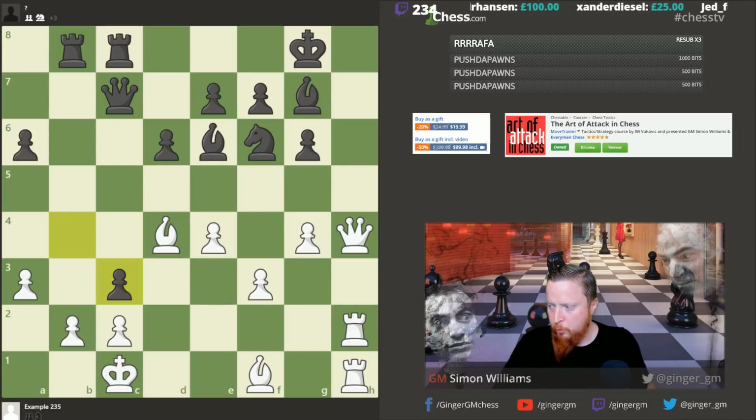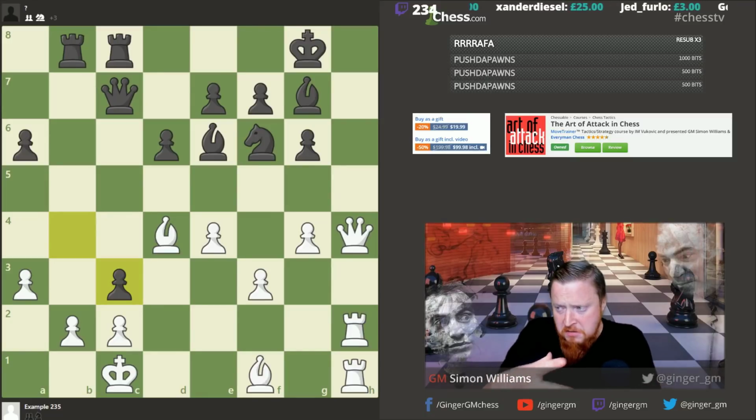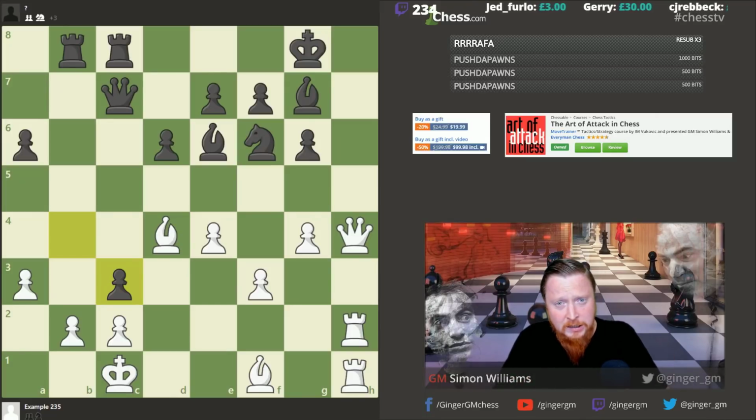This is very simple, but I know we have a range of levels in the chat, so I'm going to try to base this lesson for most of you, but also some of the lower rated players as well. It doesn't matter if you don't understand any of this. This is a really hard one to get you going. They will become easier. Just have a go. We're talking mainly about timing and evaluating. So even if you can't calculate, just try to bear those things in mind.